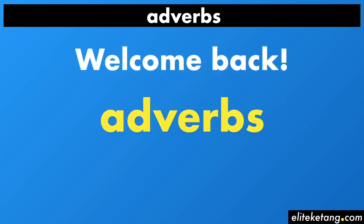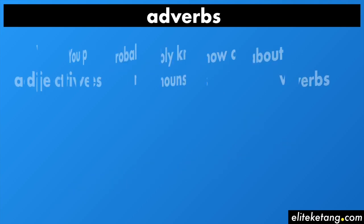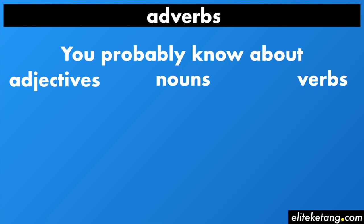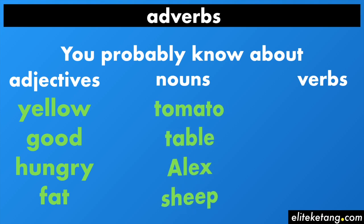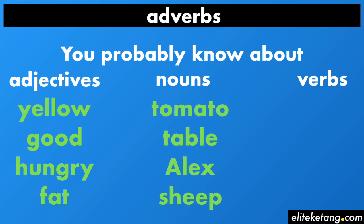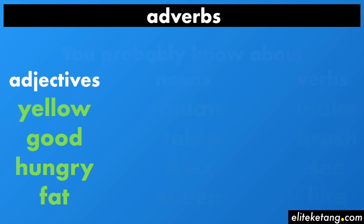Today we're talking about adverbs, and that's a new kind of word. So you probably know about adjectives, nouns, and verbs. Adjectives are words like yellow, good, hungry, and fat. Nouns are people, places, or things like tomato, table, Alex, or sheep. And verbs are things that you can do, like make, brush, see, or like.